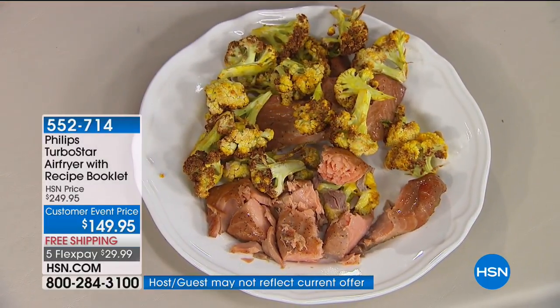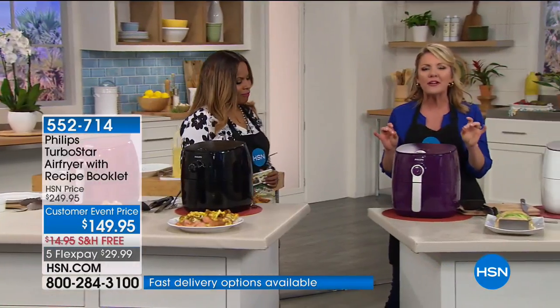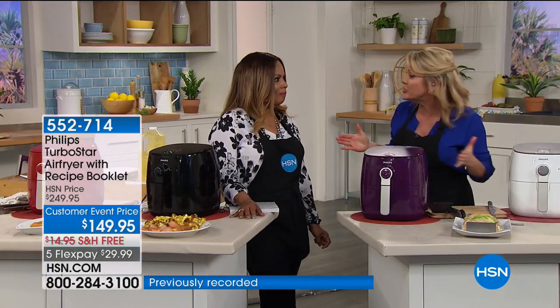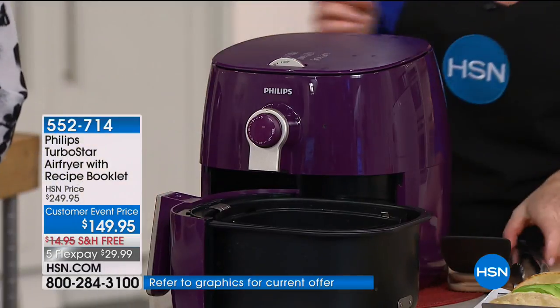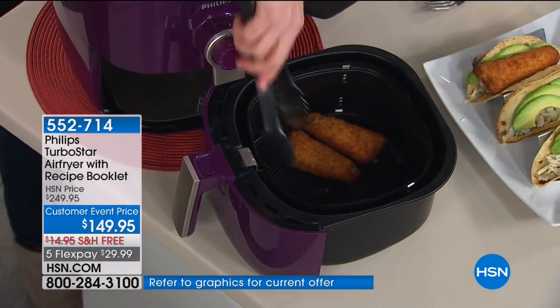Whether it's burgers, whether it's fish, no matter what fresh food you are cooking, absolutely every bit of it comes out picture perfect because of the way the heat circulates, which is something my oven doesn't do. So I'm saving time by cooking with the air fryer. I'm saving money because I'm not heating up the oven. And my food is turning out better, which makes me a better home cook.